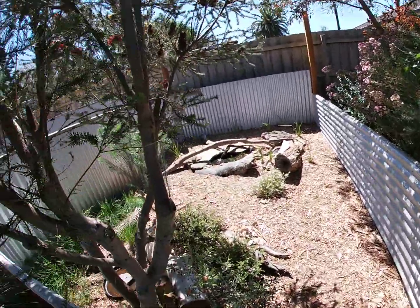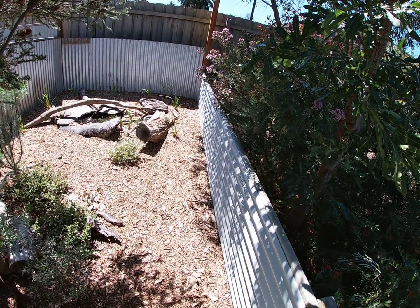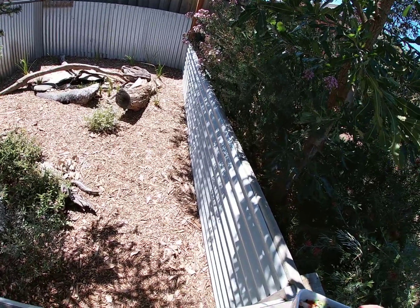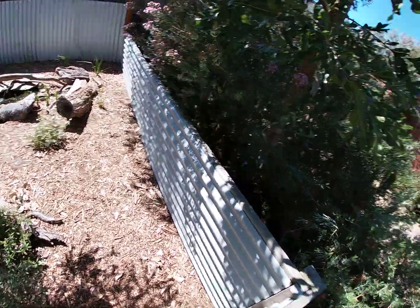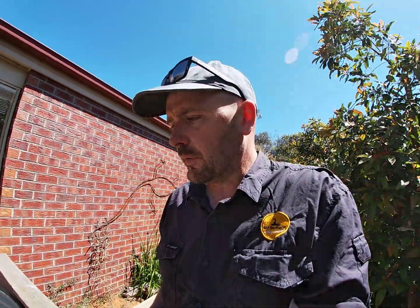All right, so we've got a pit over here, our latest addition to our backyard. Looks a bit sparse, but that is because it's the newest pit, and we built this because we didn't really want the two species of blue tongues that we have to hybridize. We've had it happen, and whilst the babies are quite nice, we don't want it to keep happening, and we certainly don't want to keep breeding hybrid animals.